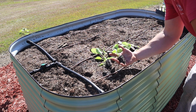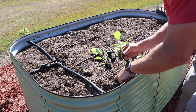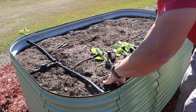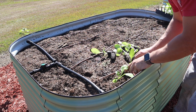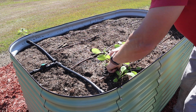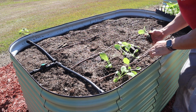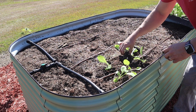I'm going to plant this pretty thick along here. I think I'm actually going to do a double row of it. So I'm going to put one plant here right by this emitter, another plant here right by this emitter, and then on this side I think I'm going to go in between those two plants, put a plug right there. We get a nice dense row of this stuff in here along this drip tube.